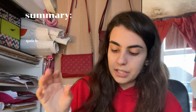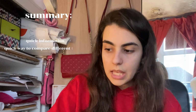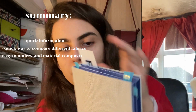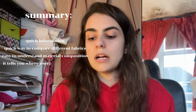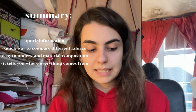I wrote down that I have been using it just to get quick information on different types of fabrics and quickly comparing them as well, without having to go on Google, as I said. As you can see, everything that I've been using, I've marked with post-it notes so I can go back to it. The last time I was using this a lot was when I was making a lot of videos on sustainability and fabric dyeing and so on.